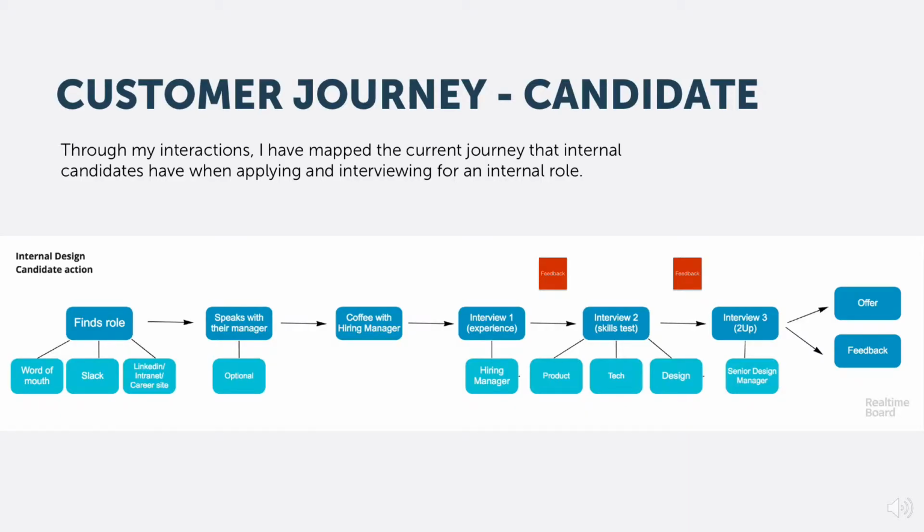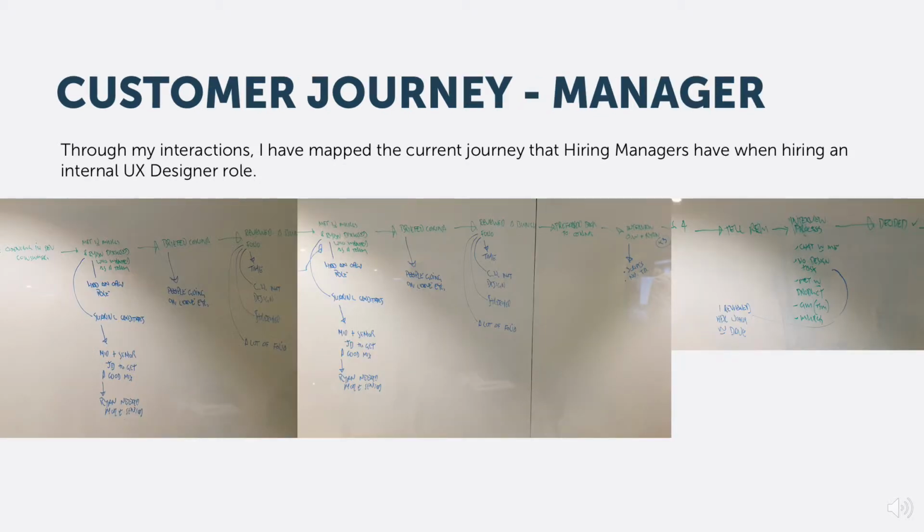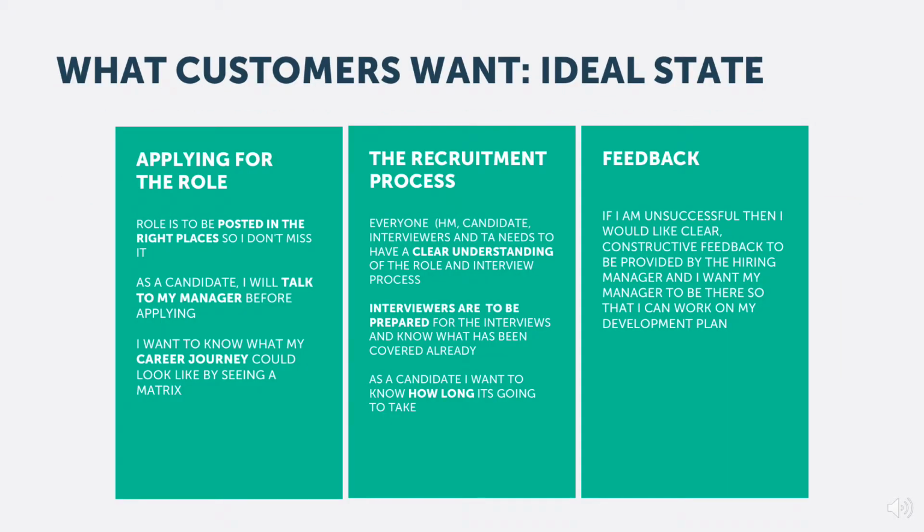So I created customer journeys for the candidate and the hiring manager to actually understand what the pain points were and then understand what customers wanted, what an ideal state would look like. If you have to think about the different parts of the process, what applying for the role, what the recruitment process, and what the feedback loop should look like.